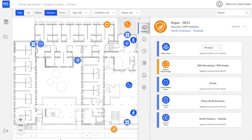Let's look closer at the Argus from SMP Robotics down at the north entrance. The device drawer provides a variety of ways to see what is currently happening with a device. The reason this device is orange is pretty obvious, though. It looks like it has a low battery. These robots dock themselves autonomously, so it will probably charge itself after it completes this patrol task. If we wanted to, we could send commands to the robot from this drawer, for example, pausing, canceling, or scheduling a new task.